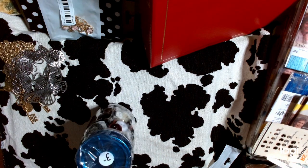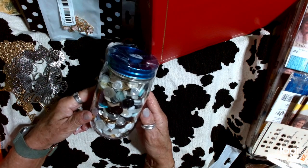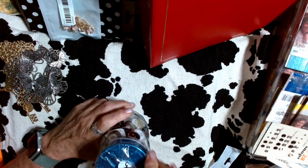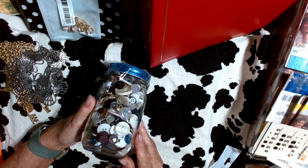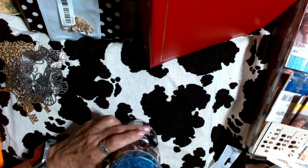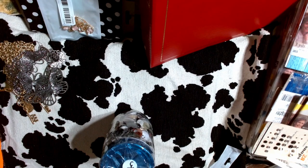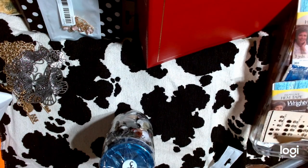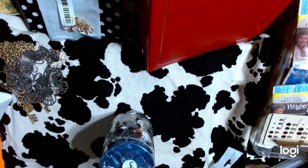Then I got this jar full of buttons for $3. You know, I don't need buttons, but I'm a buttonaholic when it comes to vintage buttons. And I thought I saw quite a lot of buttons in here. They had a jewelry thingamajig, but I looked at the jar. It was $12. I see Kara doing that a lot, where she gets a jewelry jar for like $10, $12. But this one didn't look like it had anything in it that I could use.